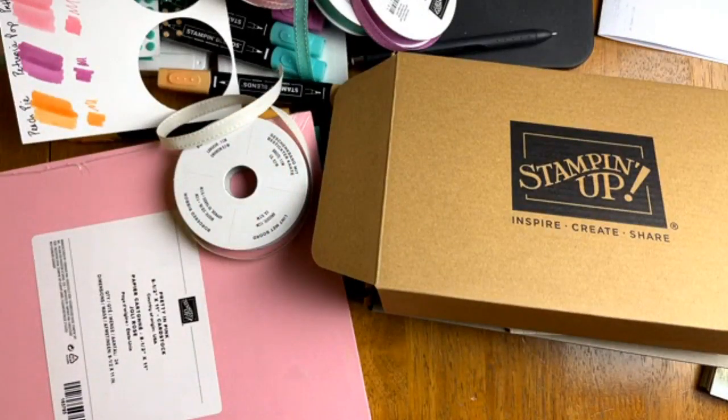I think I'm going to try to squeeze Basic Beige as an add-on into my In Color Club because I feel like everybody needs it. Teresa just put a message here that said, you freaked me out. I had to look at the catalog.